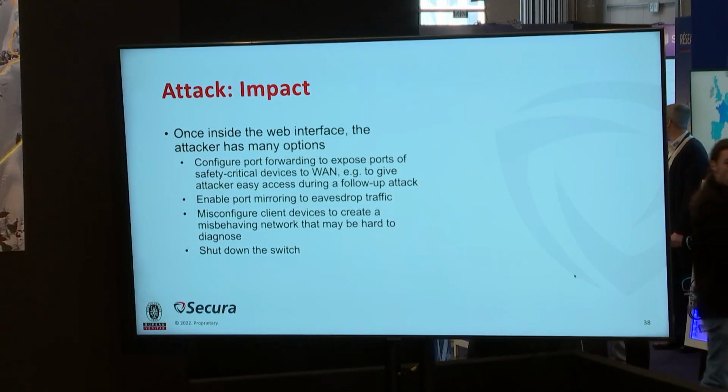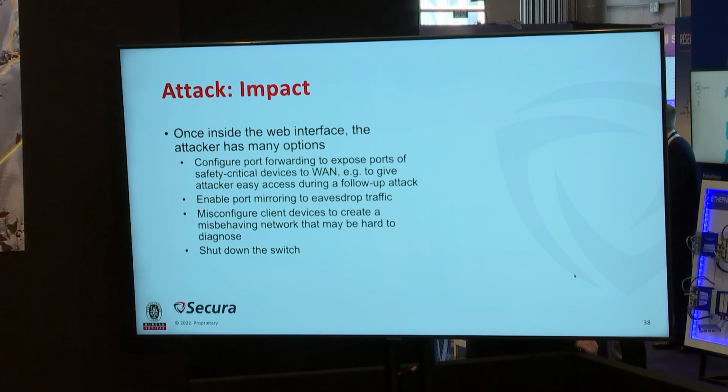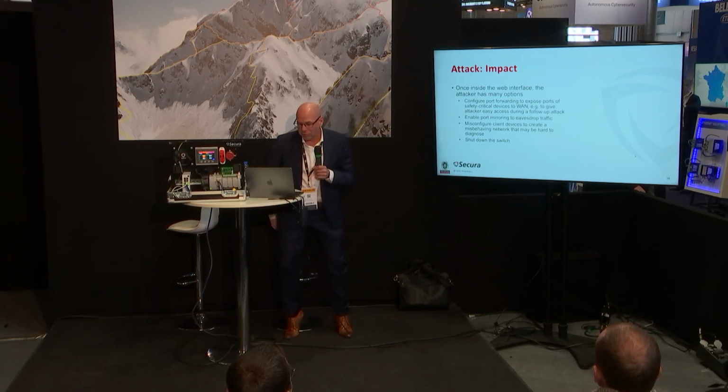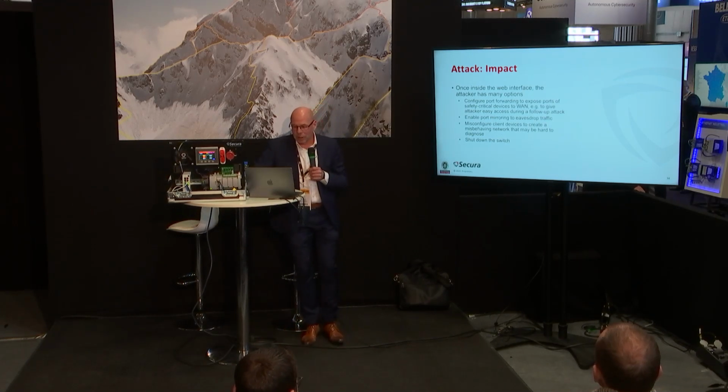But when you do that, you don't recognize that when an attacker is in the network, he can easily do an attack on the switch. And if you have the switch, then you can do lots of things. You can stop it. You can tap on every network traffic. You can, well, basically do whatever you want. So what would be the mitigations for that?